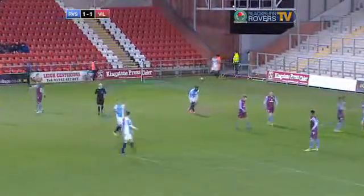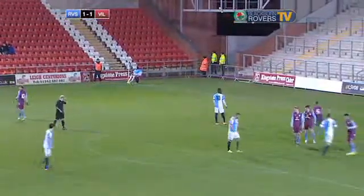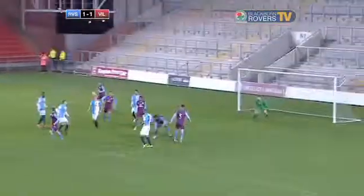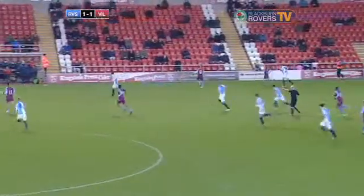You can see Rovers almost angry that Villa are now levelling this game, immediately applying pressure onto this Villa defence. And Mahoney this time with the delivery and towards the near post, headed away by Robinson. Falls on the volley for Sullivan, who struck that one well again, perhaps not as well as Barres in the first half. It's come off Barres and gone out of play.